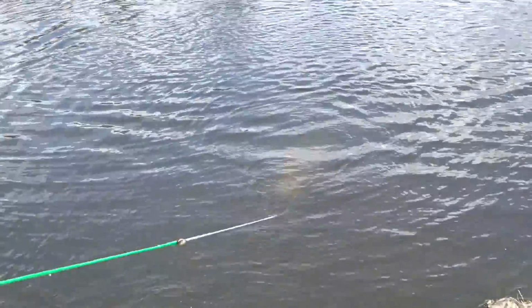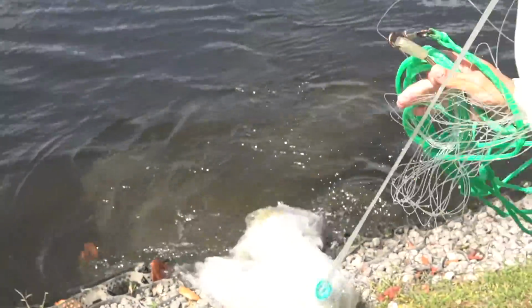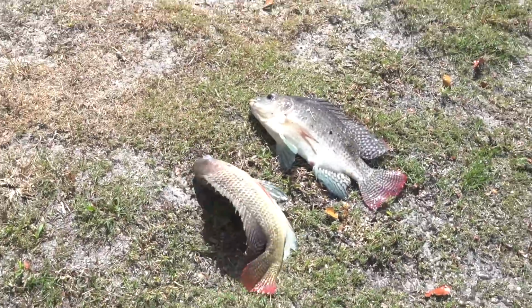Let that sucker sink. Oh, I feel something in here. I think we got the breeder. I think we got the breeders. That's mama and dada. Look how pretty they are actually, wow.